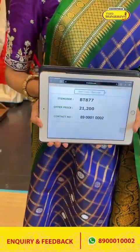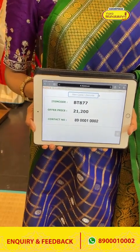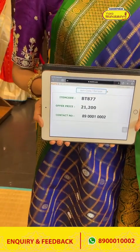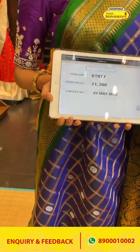I'll give you the pricing and the contact details of this one. The code is BT877 and the price is 21,200. To buy this, take a screenshot and ping us on 8900010002.